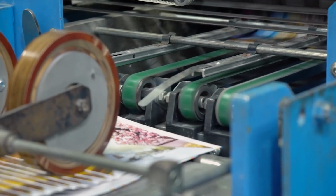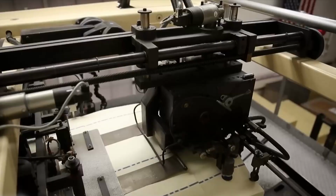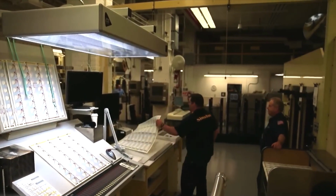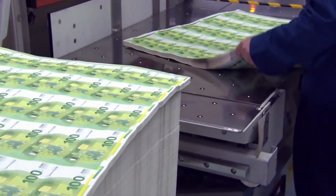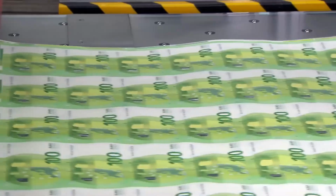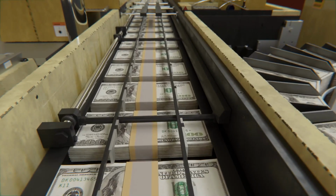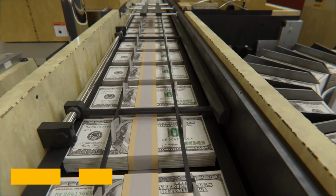Let's move on to the grand stage of production. All U.S. paper money is engraved and printed by the Bureau of Engraving and Printing, a vital arm of the Department of the Treasury. The main hub is in Washington, D.C., with a smaller but mighty facility in Fort Worth, Texas. Every day, the Bureau churns out approximately 38 million pieces of paper money.